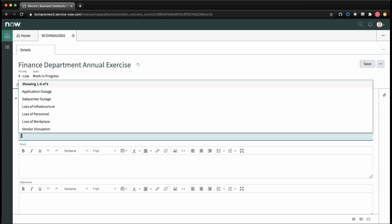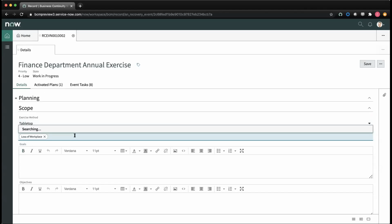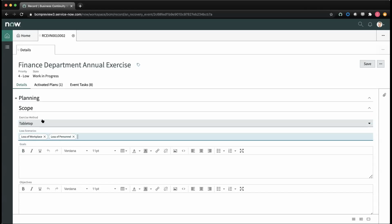Then I can go in and I can actually specify a particular scenario that I may be testing. So these scenarios are looking at those same scenarios that we're planning for within our plan. So the finance department, we may want to do a tabletop exercise to simulate what we would do in the event we had to relocate offices or relocate resources and activity. So I can specify the type of scenario. I may have multiple scenarios. We may want to plan for loss of personnel as well.